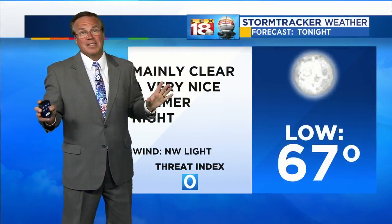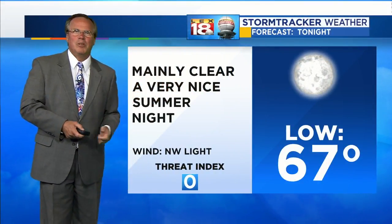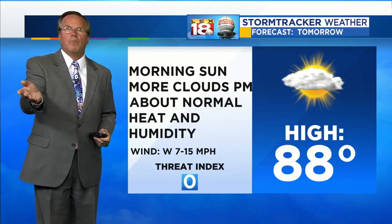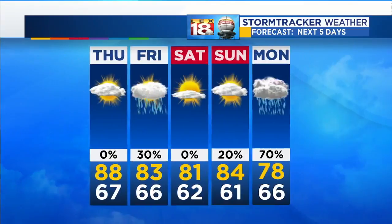If you don't see it tonight, you've got plenty of time. But if you get a chance to look up, do so. With a mainly clear sky tonight, I recommend it. We're talking about temperatures in the upper 60s. It's upper 80s tomorrow, morning sun giving way to some afternoon clouds, but really about normal for July in terms of the heat and the humidity.